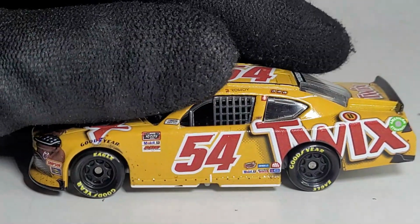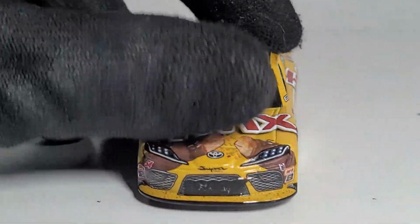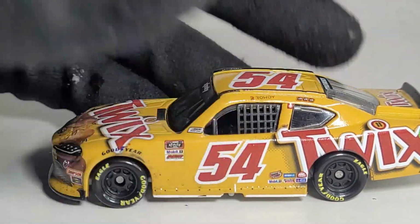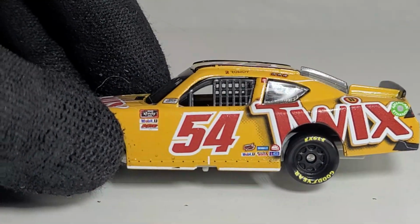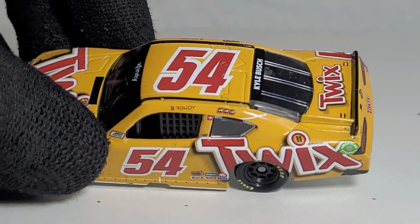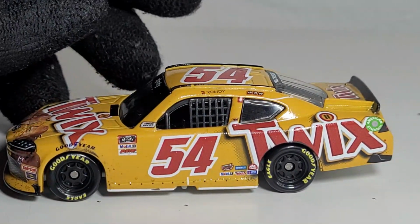If you compare this with the cookies and cream car, the only difference is it's blue right here, and then it just has a white number. But pretty cool. I kind of like how they even outlined the number to match with the Twix logo. It does look pretty nice. Got some more Rowdy energy right there with the 3 race winner stickers. But heck, I really do like this, man. This is a relatively nice looking paint scheme we got right here for Kyle Busch.